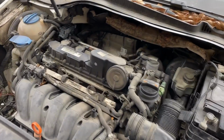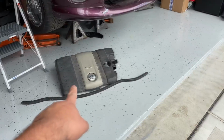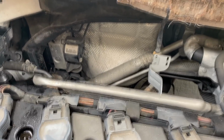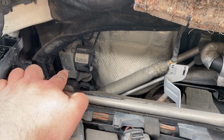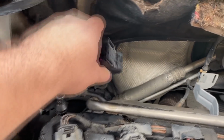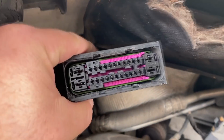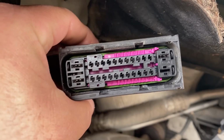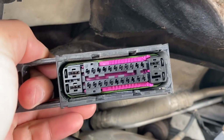Okay guys, so check this out. I went ahead and I removed the upper cover from the engine. It's right over here on the floor. And now that we have that out of the way, you can see that we actually have a lot of room to gain access to the ABS module. It's right back there. And if you take a look, I already have the connector disconnected. Now, if you look closely at this connector, you can see that these pins are actually numbered, which is really nice because that's going to make it easy for us to do our pinpoint checking.